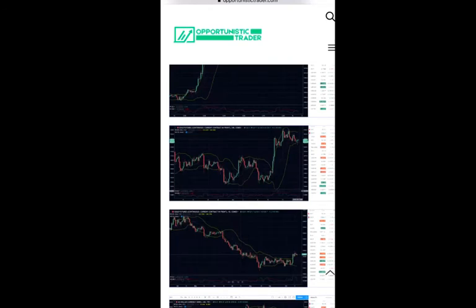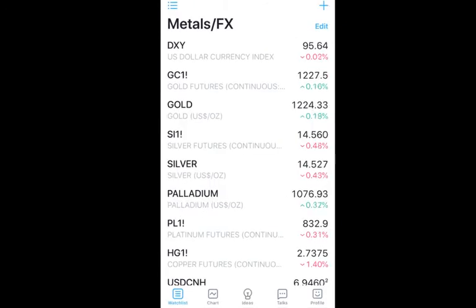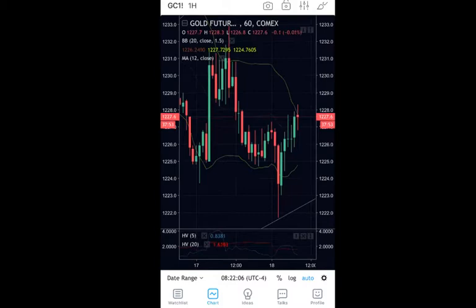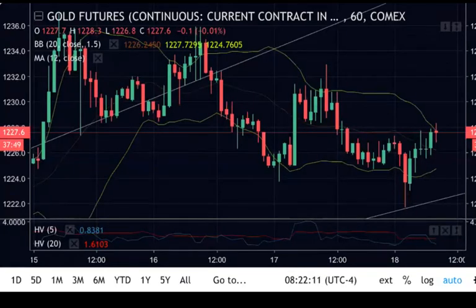All right, so why don't we go to the gold market? There we go. Gold is 1227 and a half on the hourly chart. The hourly system is saying we're pretty close to possibly having a breakout higher. But again, I don't like to trade the first hour. I never trade the first hour, but I don't like to.